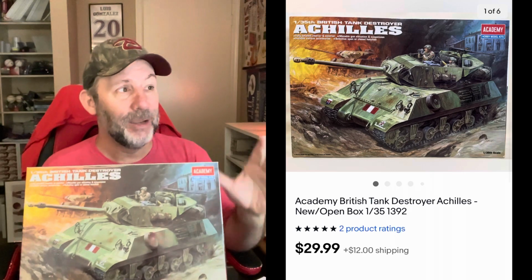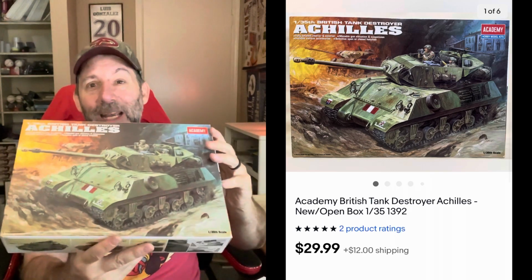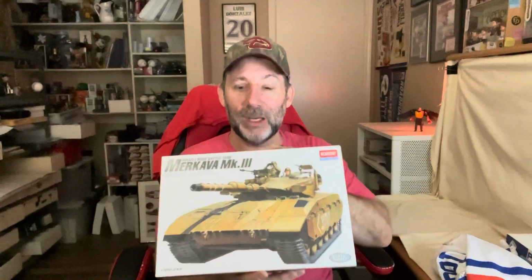Let's see. First up here, we got this Academy British Tank Destroyer Achilles. Pretty cool model kit. These are all brand new, sealed inside. This one sold for $29.99 plus shipping, so a nice $30 model on that one. I guess it was tank weekend because there was only a couple tanks in this whole collection, but 2 of them sold this weekend.